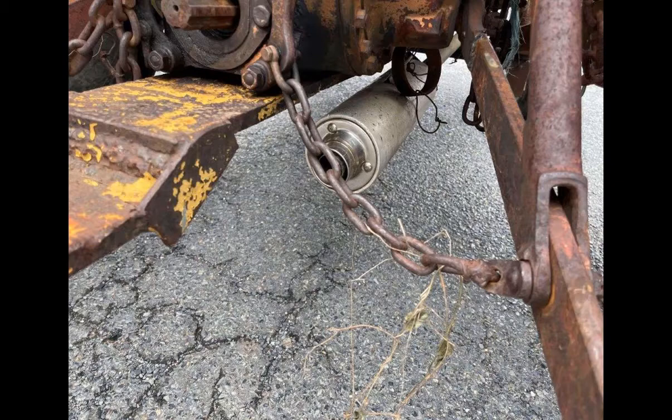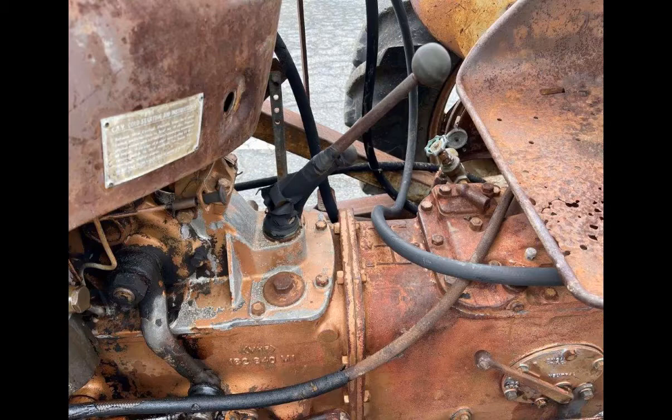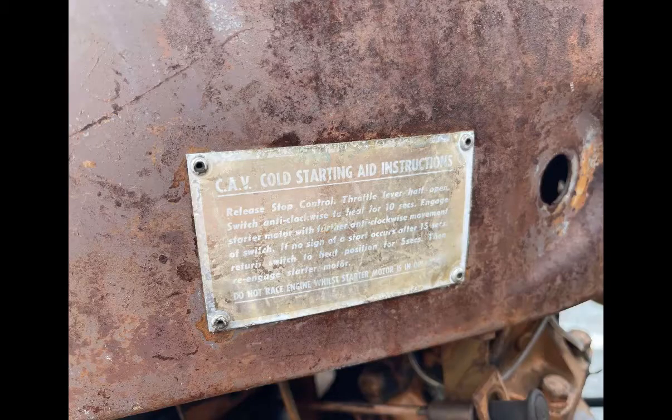Doesn't look like it's been kept in a shed. Although it's got a new muffler and that's not too rusty there. Yeah, a homemade roof, and this sort of stuff down here has all been welded on, and that worries me. Where the front hydraulics have been welded on to lift the bucket. Pretty straightforward sort of tractor. Looks like it's fine. It's got the cold starting instructions there.